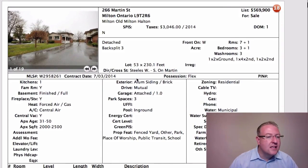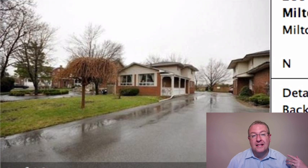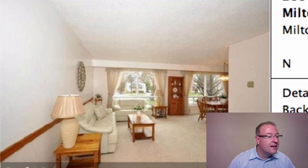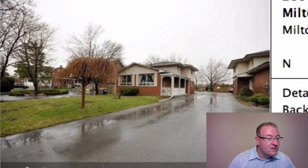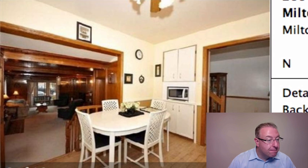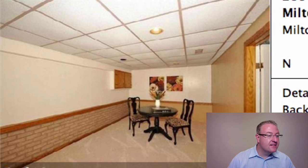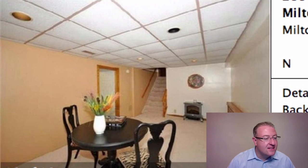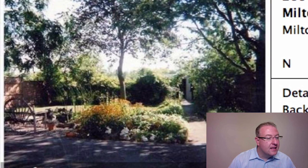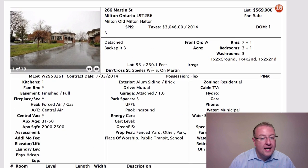Martin is kind of interesting here. We've got 569.9. You're on a 53 by 230 foot lot, so a huge, massive lot. Some would argue maybe they don't want to shovel that driveway, but here's the thing: lots of space inside. You also have an in-ground pool here. You have excessive amounts of wood, which is kind of nice. It's charming. It's a throwback. You can work with it. And yeah, overall, this one looks quite attractive. There's the pool there too. I like it. I like it a lot.